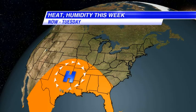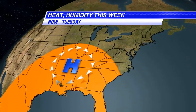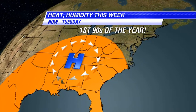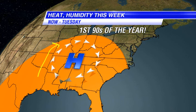As we go throughout this week, though, there will be some changes, and we're going to have what's called a southeastern ridge build in. This is a situation we normally see this time of year in the summer, so this isn't unexpected. We haven't hit 90 degrees yet this year, folks, and I think this is going to be the pattern that puts us over the hump on that, as we see southerly wind flow give us more of that moist air, some of that warm air from the Gulf, and there's going to be stagnant air too.